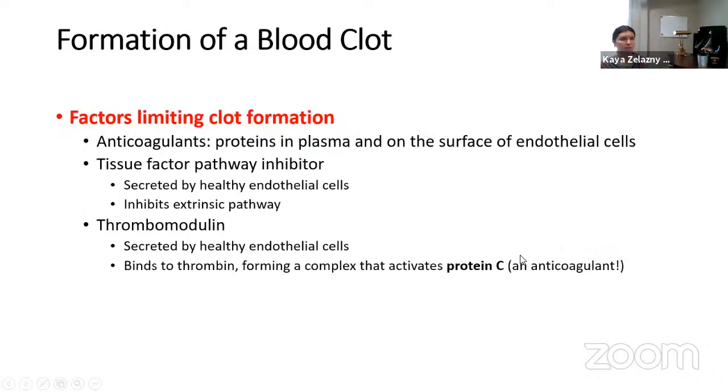We do want to think about factors that limit clot formation, because as we've said, runaway clots are not good for the body, right? If you have a clot break off, for example, from the blood vessel wall, right, and then start circulating through your body, it might migrate to the brain, causing a stroke. So we don't want to have clots just forming willy-nilly. So we have these anticoagulants, right? Anti means against, coagulants we now know is that clot formation. So there are anticoagulants that are present in the plasma and on the surface of endothelial cells.